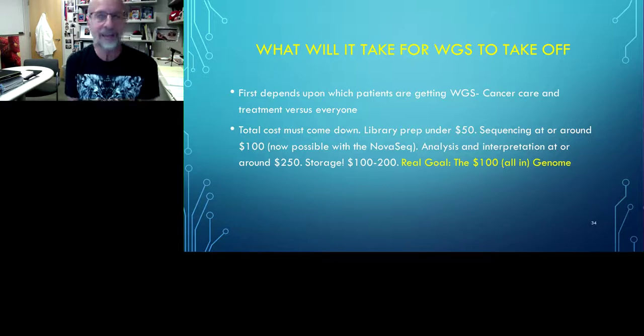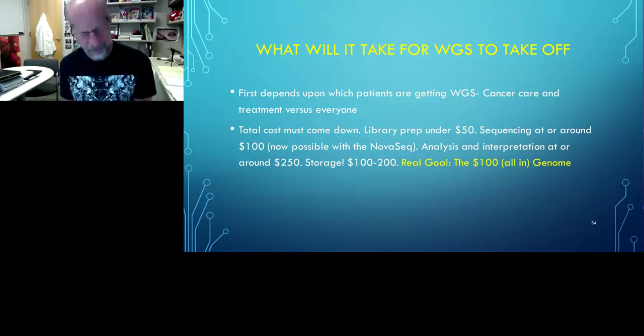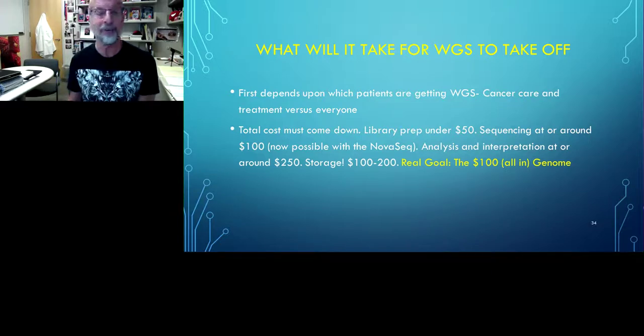So I think that the real goal, it doesn't have to actually be achieved, but it is something that is a game changer in how you think about it, is what if a genome only costs $100, cost all in? That would be a phenomenal target that would be transformational.